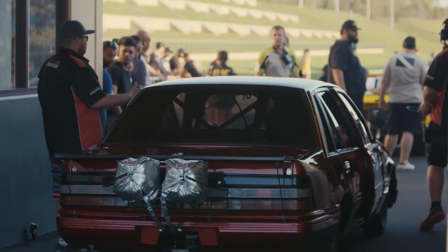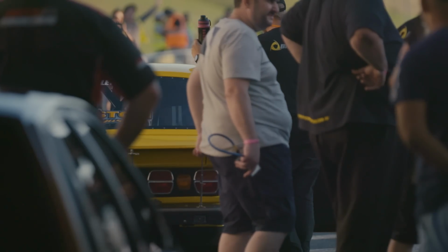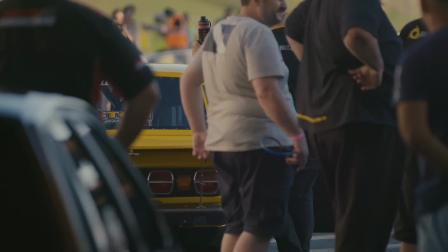The hot weather may have affected some times during the day, but as the sun dropped, the racing got fiercer and fiercer as we went into eliminations.